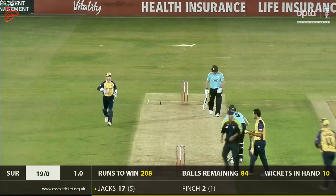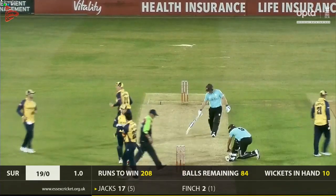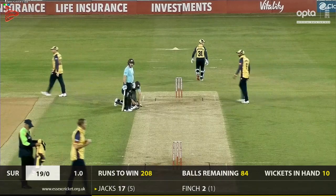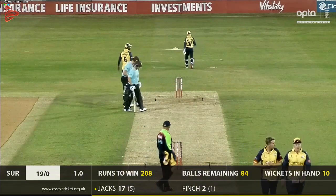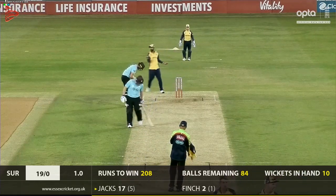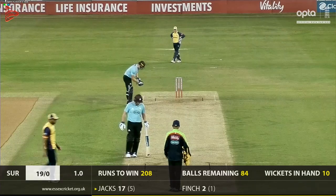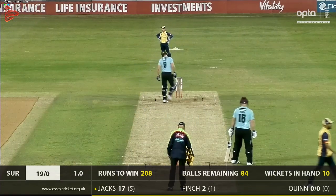You get 19 off the first over, and I think Surrey here have got to be looking for 75 from the first 4 overs. If they can get something like that, that's going to be putting them on course for this sort of huge score. But it's an enormous ask, because they've got to keep going at this sort of rate, and it's really who among the Essex bowlers can just bowl an over that goes for 4 or 5, and if 2 bowlers can do that in a row, then suddenly it's going to be a mountain for Surrey. 17 from 5 balls for Jacks, 2 for Finch, 19 for no wicket.